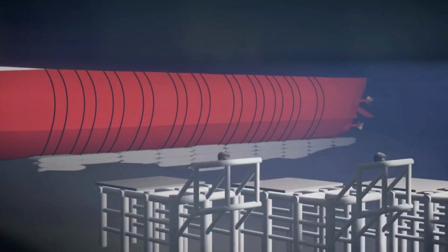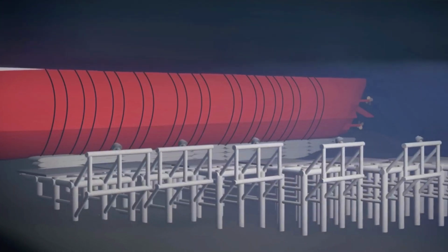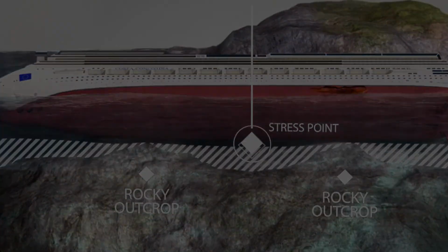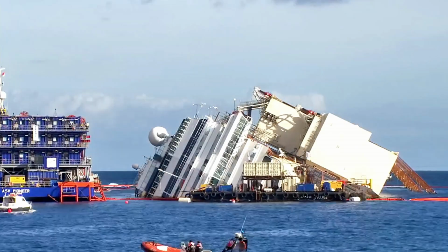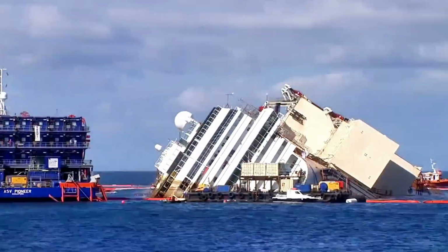This carefully engineered false bottom not only allowed salvage teams to gradually pump out water from under the vessel, but also ensured that the structural stresses during the parbuckling maneuver were managed safely. In essence, the creation of this underwater foundation was a critical and groundbreaking step, one that showcased the ingenuity and technical prowess required to undertake one of the most complex salvage operations in maritime history.